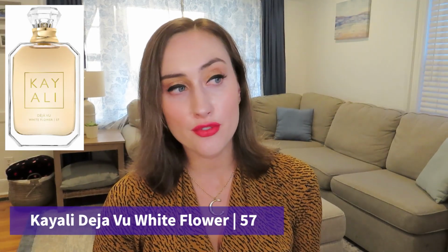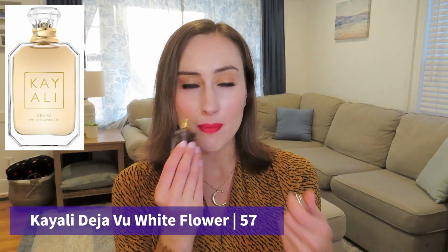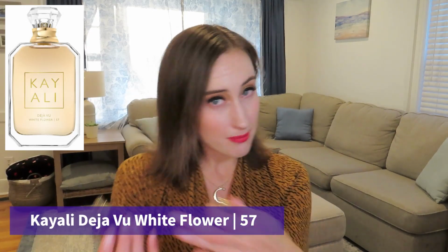And this is just way too floral for me. So floral lovers will love this. On first spray, it's a pungent, bitter floral. And the dry down, it's like a flower nectar with musk thrown in.